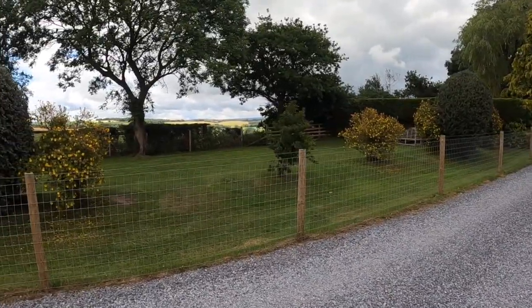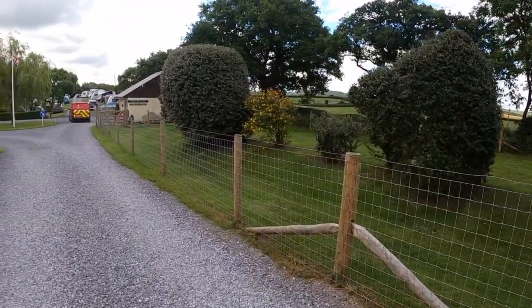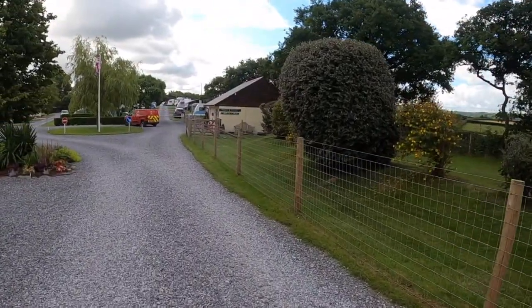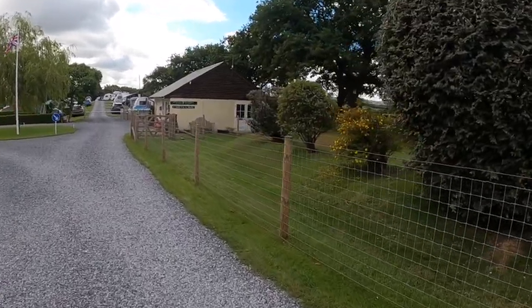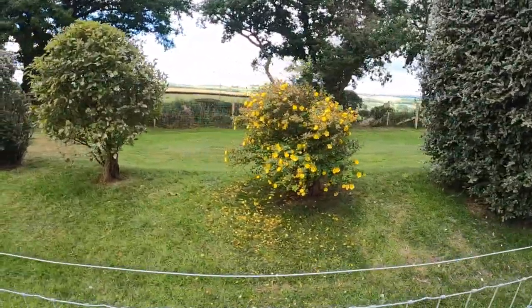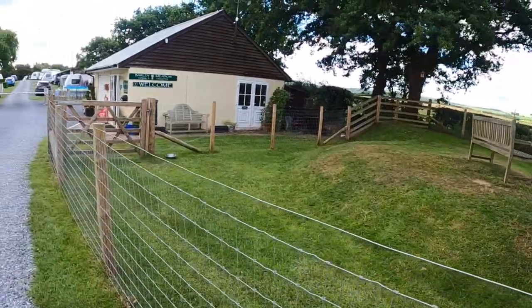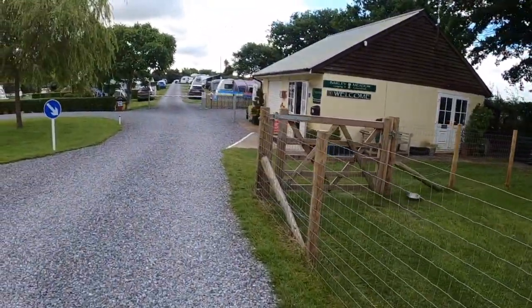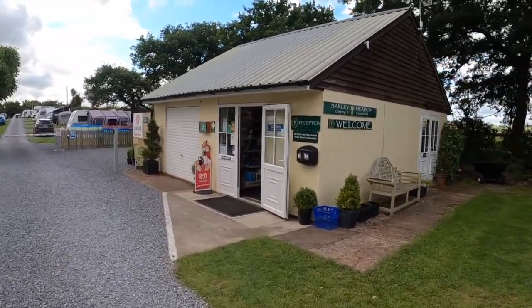Timing's not good, he's gonna ruin my camp pictures, but never mind. So this is the entrance. And here is the dog walking area. And it's quite a small site. Here's the reception and the shop.